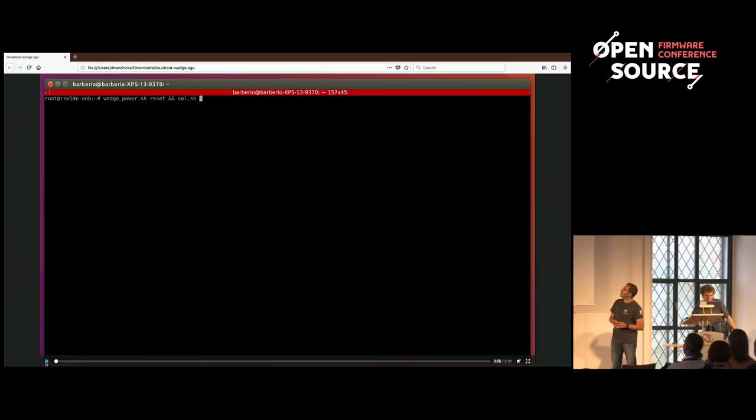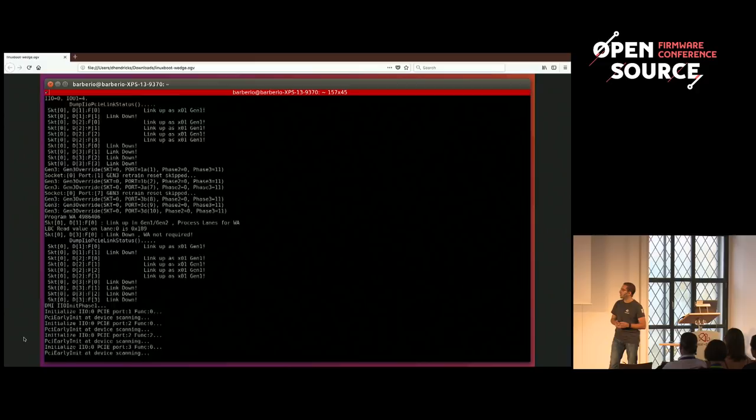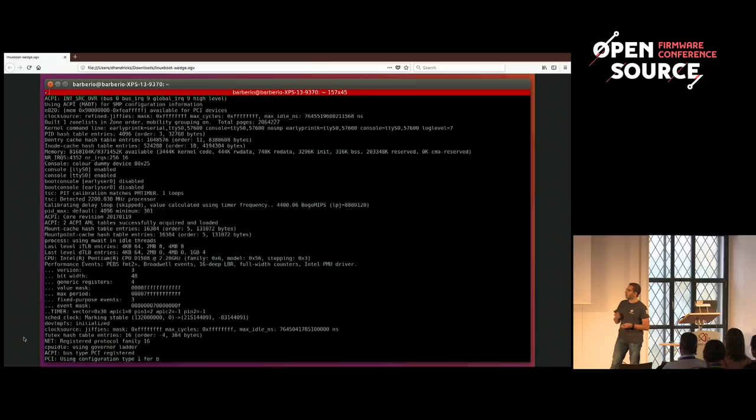It's a video. Okay, so this is an OpenBMC machine that is resetting a Wedge 100S, the same machine that is outside at our booth. This machine has been rebooted electrically, and then we attach to the serial console. As soon as the machine powers on, coreboot will start. We are using coreboot for silicon initialization, as David said. So we see all the coreboot messages. At some point, you will see the Linux kernel messages.